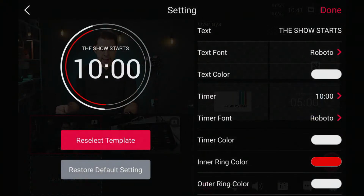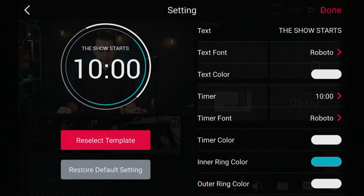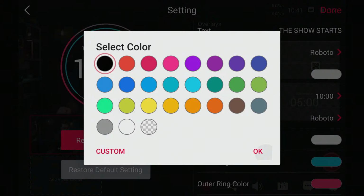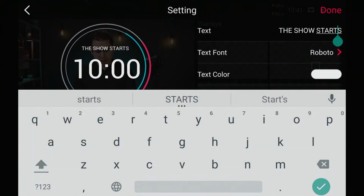You can go and add a timer, and you can actually choose your colors too, which is cool. So let's change the inner ring color to something that's more my brand. We'll do that. And then let's see, outer ring color. We can do that one. It's pretty close. Yeah, there we go. And timer color, I think I'll keep it white. Let's go white. And then instead of the show starts, we can change that text.